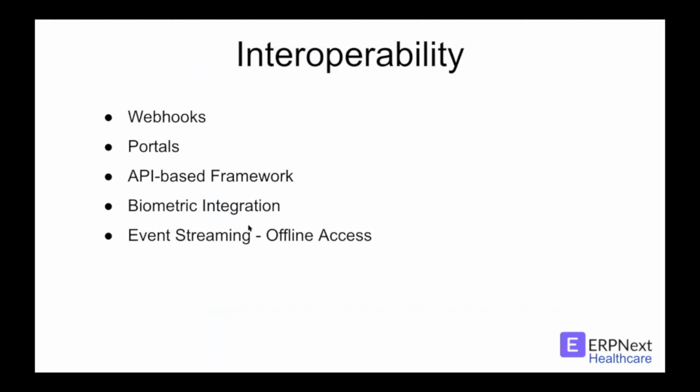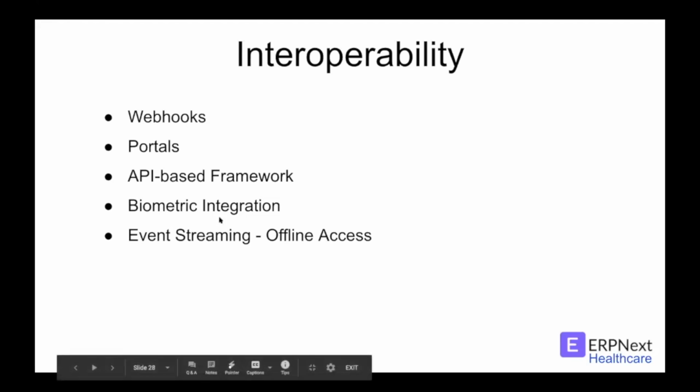When you have multiple service providers, you can also use portals to give them restricted access to certain views. Since ERPNext is tightly integrated with so many modules like stock, inventory, purchase, accounting, we also have HRMS as a module, which is very comprehensive, wherein you could track the leaves, appraisals, and everything for a healthcare practitioner.